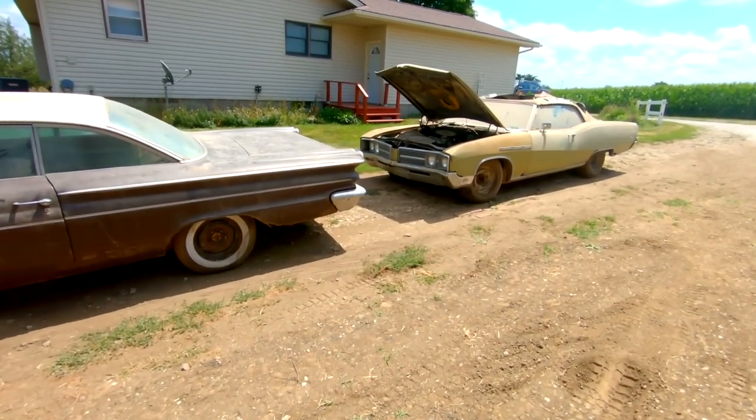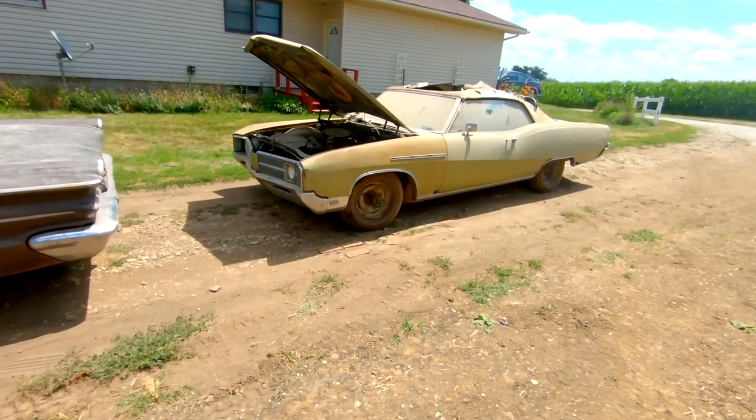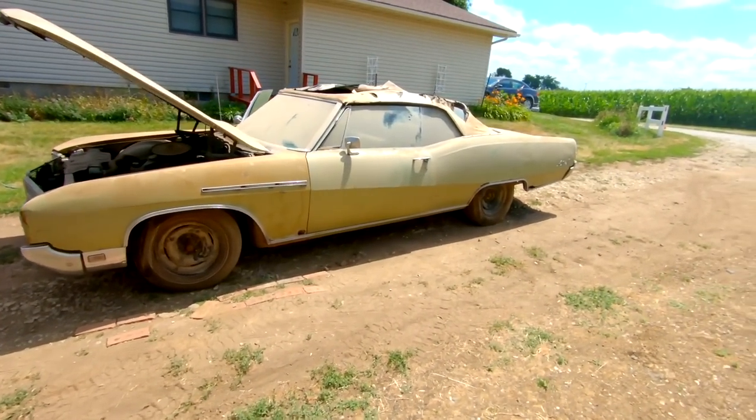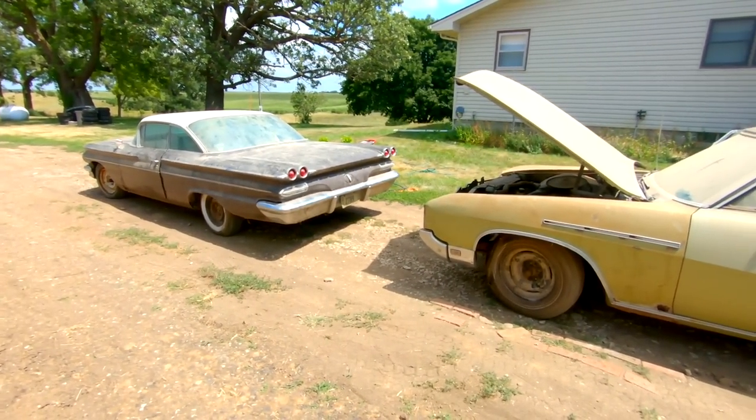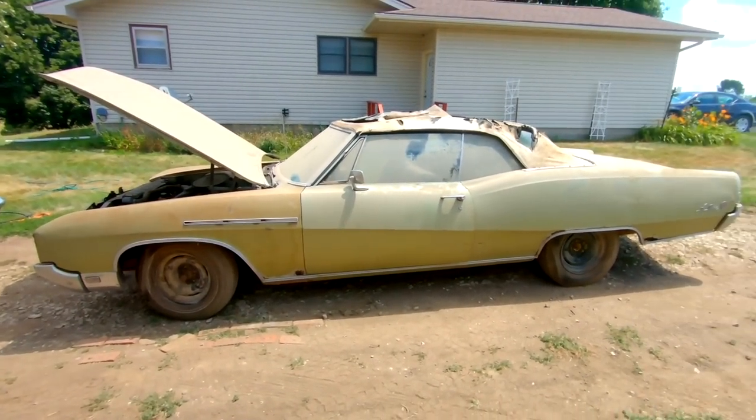So in this video, I'm not going to film trying to get them to run, because both engines are stuck. That'll be their own videos in the future here. We're gonna clean them out, power wash them, and see what gems we can find.